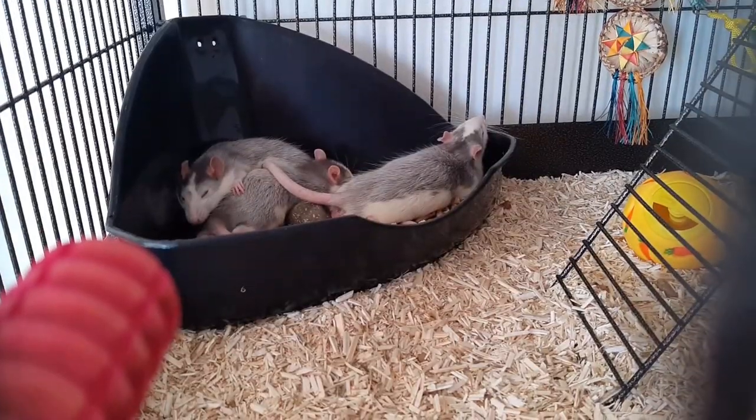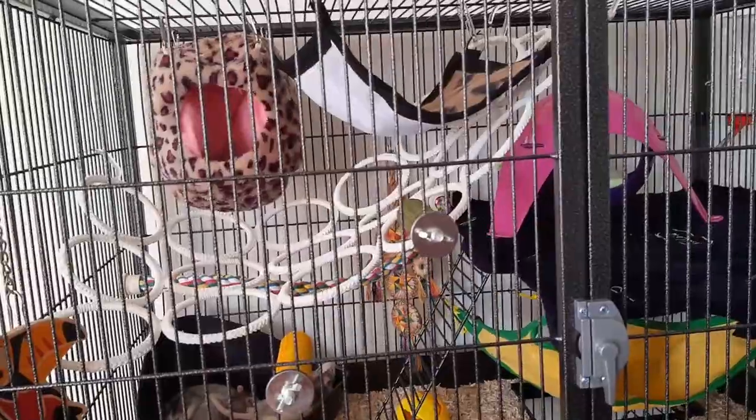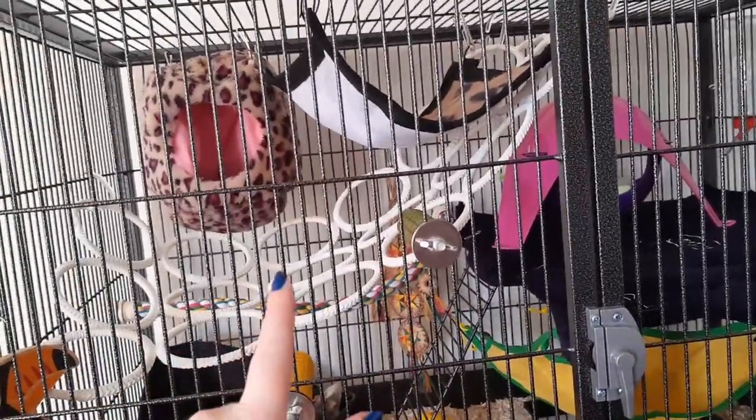I'm also going to show you a little bit of the cage. So this is the top part of the cage. I have a few hammocks. This white thing is a tie holder from IKEA. It's only $4 and it's really useful for rats. Some wooden nibblers, some bird toys, some bird ropes.